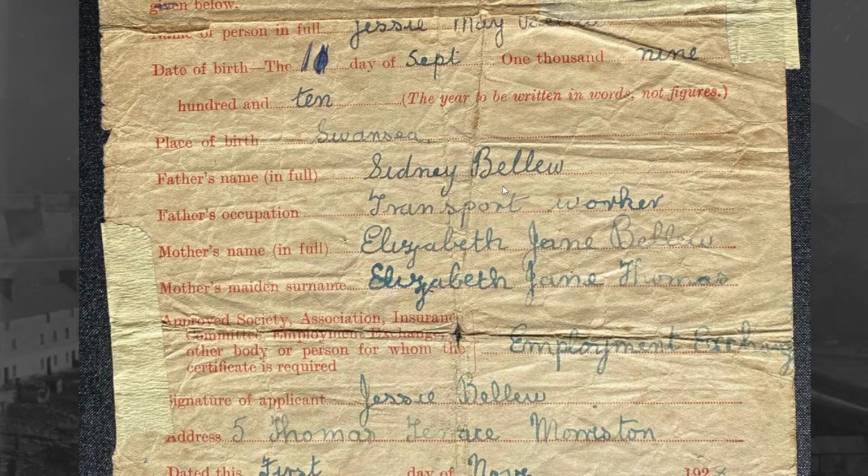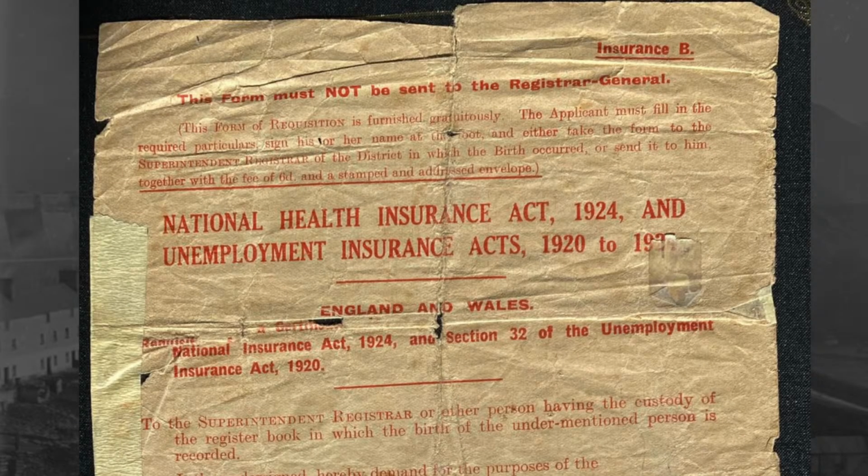So if you look at here above her name, Jessie Bellew, it says approved society or association, insurance committee, employment exchange, other body or person for whom the certificate is required. So in this case, it was employment exchange. And that's what this other information is at the top. She specifically went to the General Register's office in Swansea in 1928 because she needed a copy of her birth certificate for the National Health Insurance Act of 1924 and the Unemployment Insurance Act of 1920 to 1924. So what was actually going on in 1928 when she was 18 years old is that she was unemployed and she needed to find a job.